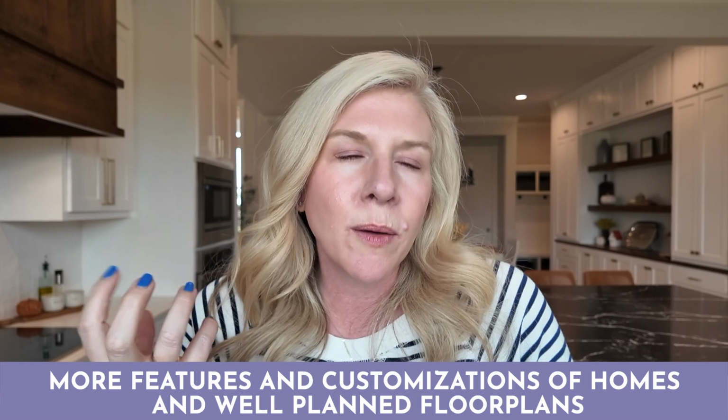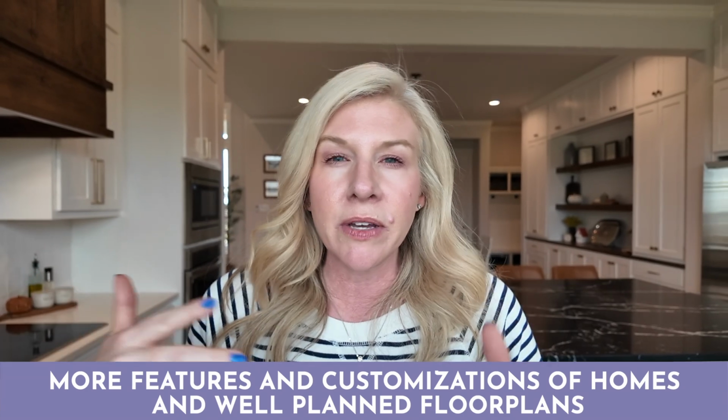There are some Pulte floor plans that really excite me. There's a Pulte model home in Midlothian, and I'm like, oh, I love this layout. I love it. So we just start to see more than just the open kitchen and living.